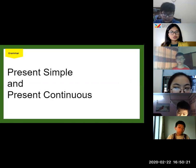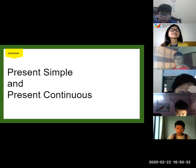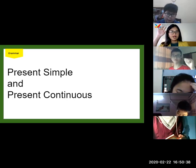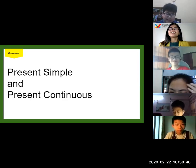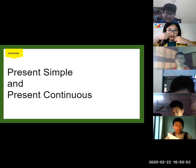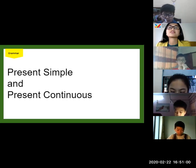How about present continuous? When do we use present continuous? That one is easier than present simple. When do we use present continuous? Anyone? Anyone more? Yes, okay. Tony, grab the chance. Okay, when do we use continuous? Tony, we cannot hear you. Bring your microphone a bit nearer to you. Okay? Yeah, when do we use present continuous?